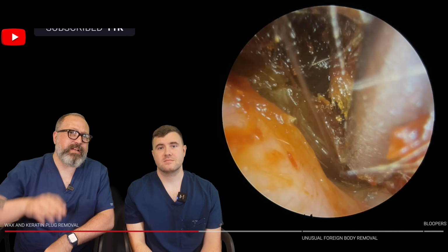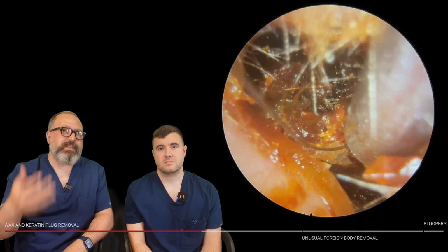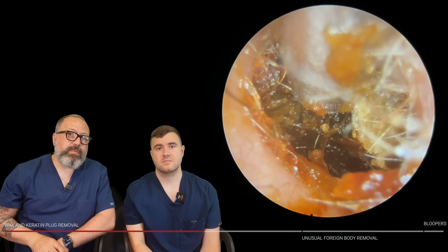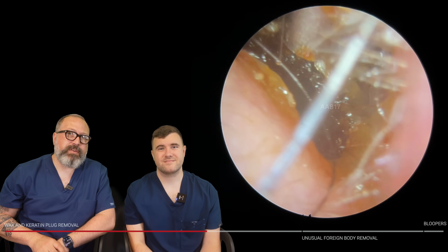Lots of skin. We can see that keratin there. I keep referring to it as skin. Obviously, it is keratin. We could keep saying keratin all the time. I'll keep dropping back into skin more than likely, but it is keratin that's coming away here. Just pulling from the side, trying to get these pieces away here. It just doesn't want to budge very easily.